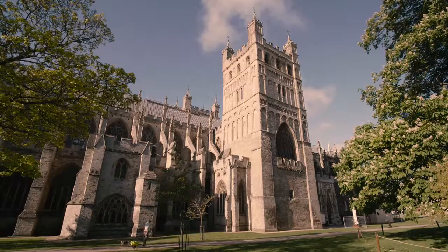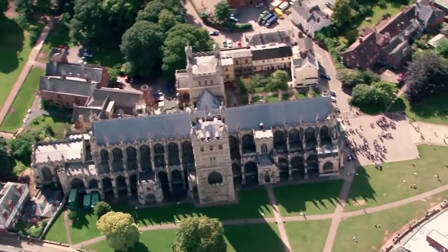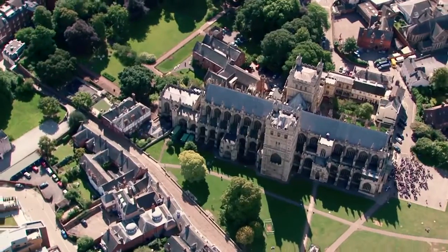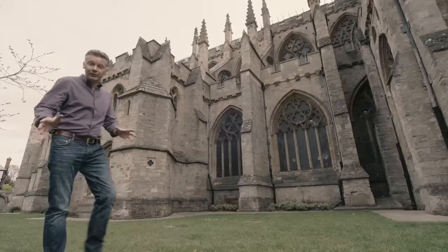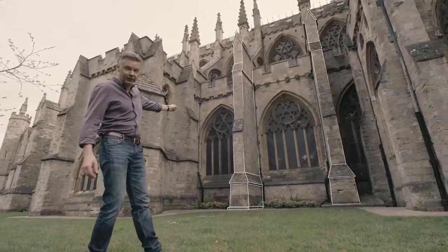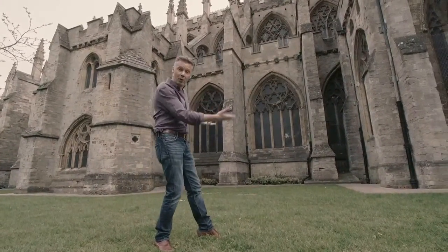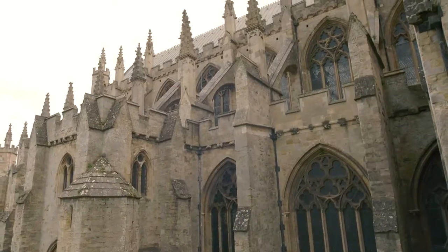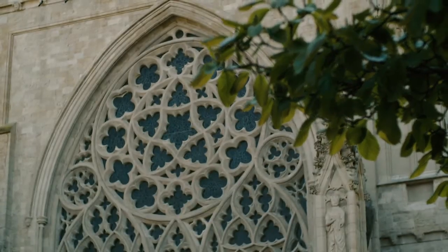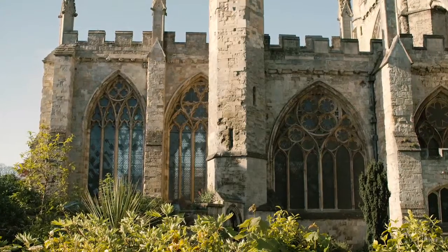The challenge always in building a cathedral was how to support the weight of that colossal roof. For the Normans, that meant thick walls. But in time, new solutions emerged. Buttresses, columns, arches. Less wall meant more window. More window meant more light. So Bronescombe decided to rebuild the old Norman cathedral in the new style, with as much window as possible.